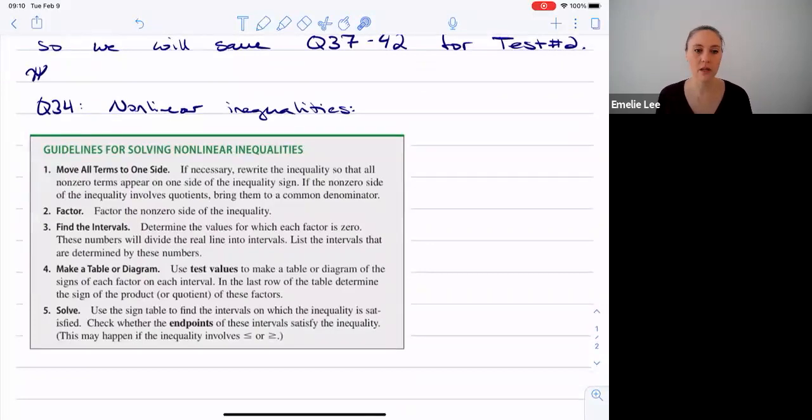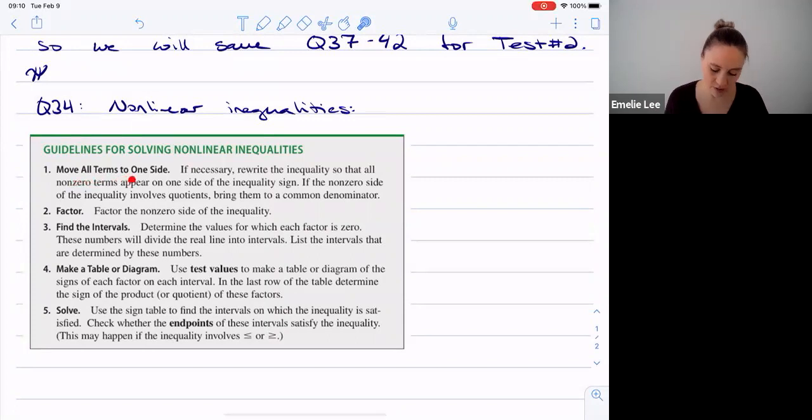So what we do is we want to set our nonlinear inequality in terms of 0, just because 0 is the easiest thing to work with, right? Just like when we use the quadratic formula, we set it equal to 0 to see where it crosses the x-axis. So for most of these problems, we're just going to have quadratics, which we know how to deal with. Right, and so again, we're just going to set things equal to 0. So here, when they say move all terms to one side, that's what they mean, right? So set everything equal to 0 and see what happens.